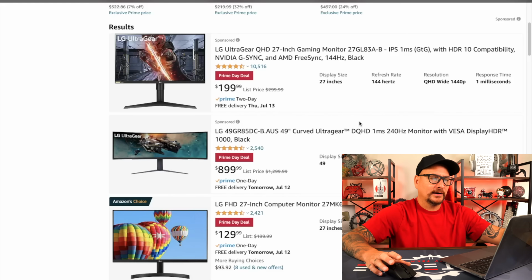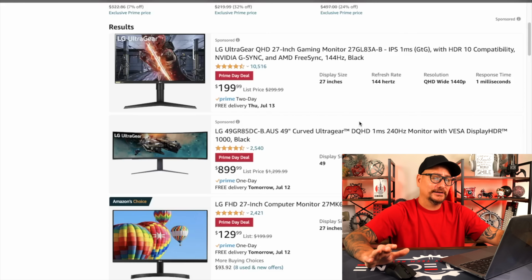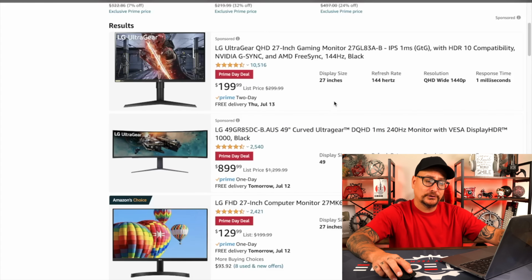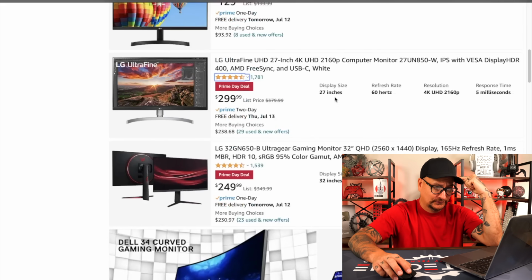I use an ultra-wide one, but again, you might be thinking 144 hertz, is that enough? That's plenty. That is absolutely plenty. You know, you want 120 plus, 1 millisecond. That monitor right there at $200, man, that is fantastic. I believe that's the one my son uses. I got my son's room over there.